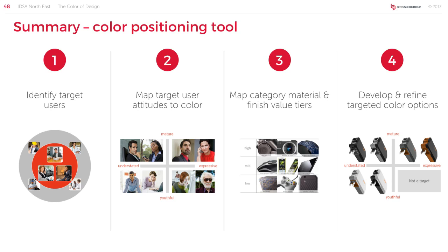So in summary, we believe we have a color positioning tool that is helping us to create more rational and manageable color selection, both for us as designers and for our clients. And in terms of the major steps, one, it's essential that you identify your user target and those key users. Two, map what those user attitudes are in terms of color. Three, map material and finish options that communicate different value tiers. And four, combine both the color and the material and finish options to create a map of targeted color options for your targeted users.